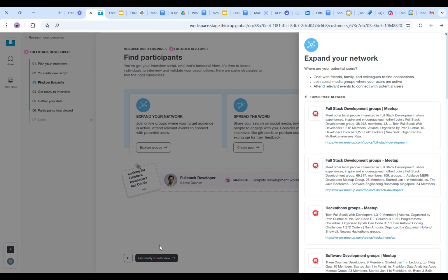Later on, we can upload the interview recordings, and the platform can help us with the analysis of the interview and make sure we validate the assumptions that we made earlier about the persona, pains and needs, goals and motivations. That's it for the user research step. Let's move on to product concept.